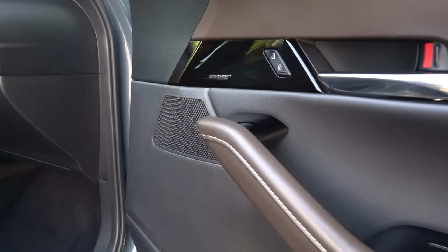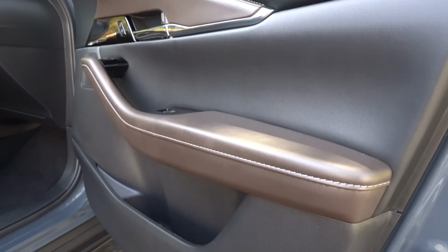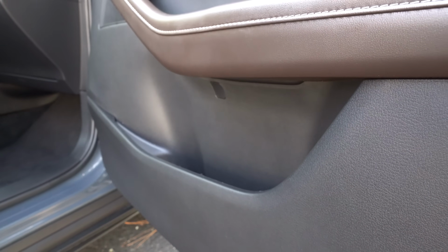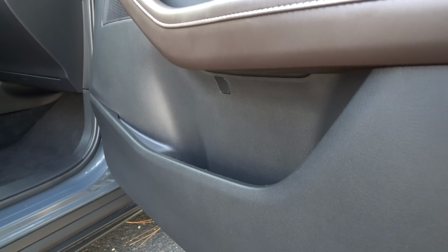You do have gloss black around the switchgear, which I am gonna zonk that, but the armrest, like I said, the material, the stitching, door pocket is a good enough size to where you could easily get, I would say, 4 chalupas, a Mexican pizza, and a chocolate chimichanga, and a Pepsi to wash it down.